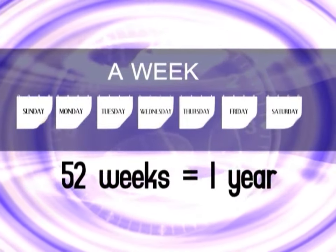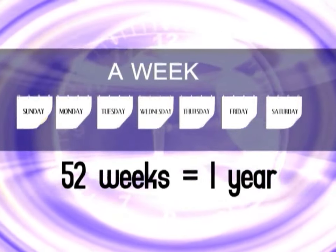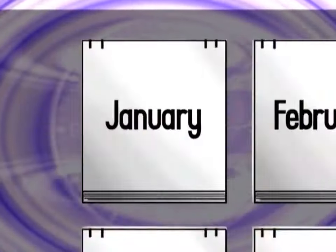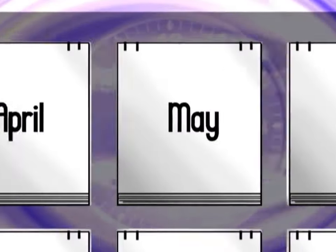52 weeks make up a year, but there is something more. We also have 12 months a year. Come on! Let's explore! January, February, March, April, May, June, July, August, September, October, November, December. Let's go a little bit faster now.